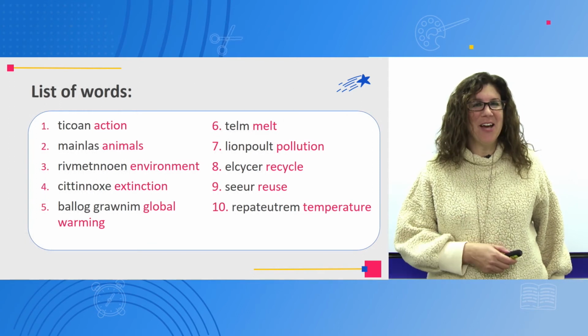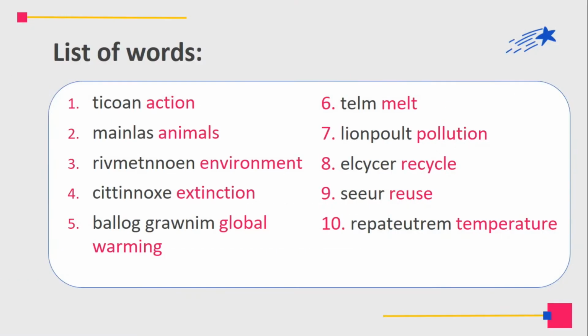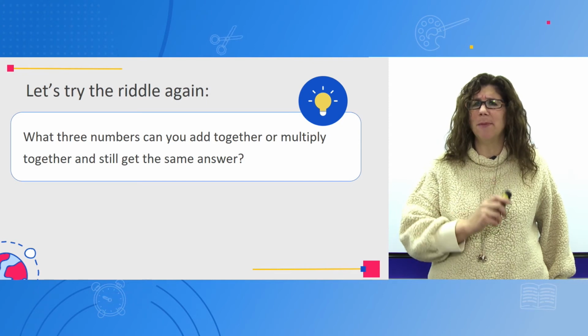Okay. So let's see how you did. Number one is action. Number two, animals. Number three, environment. Number four, extinction. Number five, global warming. Number six, melt. Seven, pollution. Eight, recycle. Nine, reuse. And 10, temperature. Those are all words we really need to use, and we really need to know what they mean and how to implement them, how to use them.